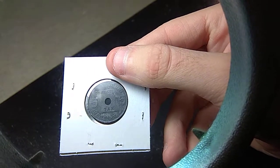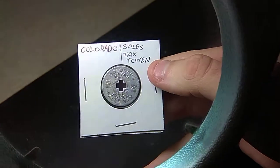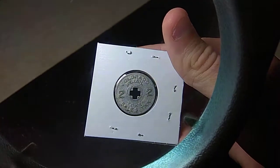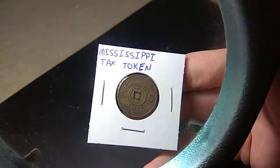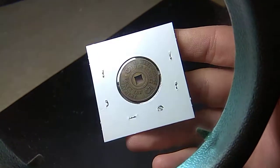This is, like I said, Missouri. This is the back. Got the state on it. Punched a hole right through the middle. This is Colorado. I think most of them were made between the 40s, maybe the 50s. That's what I think, but I'm not entirely certain, so I wouldn't take my word for it. This one's pretty good condition. This one's Mississippi. It's got a square hole in the middle.